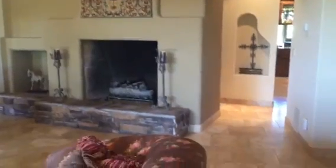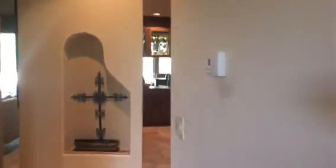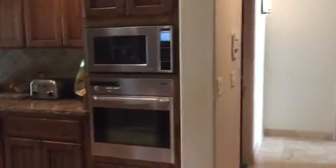Travertine floors. Nice solid wood doors. And upon entrance, you've got your formal living room. And then to the right, your formal dining. Which goes straight into the kitchen. So to the right is the kitchen.